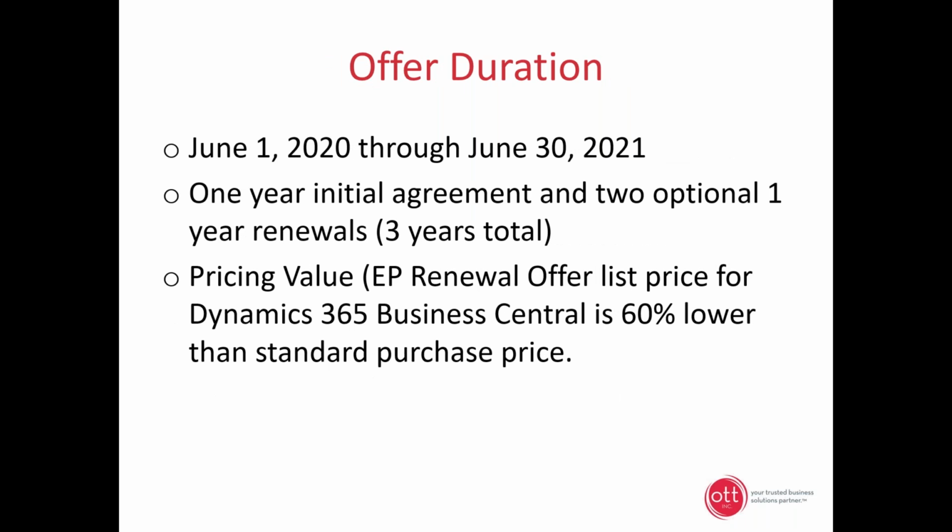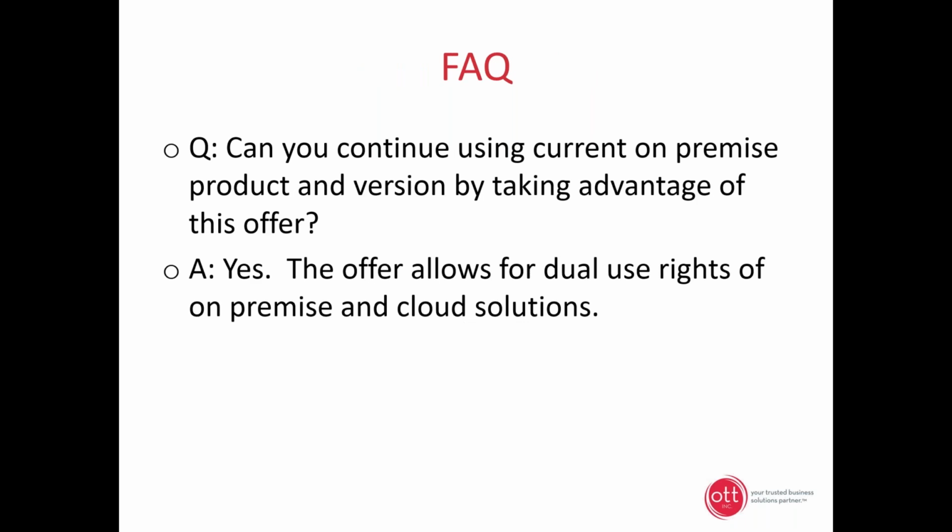This offer is available from June 1st, 2020 through June 30th of 2021. It does require a 1-year initial agreement and gives you the option for 2 additional 1-year renewals. So combined duration is up to 3 years. The pricing value of this offer equates to a 60% discount on the standard purchase price of Dynamics 365 Business Central. And again, we'll get into more details about that so you understand it better.